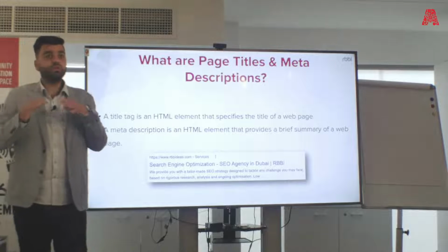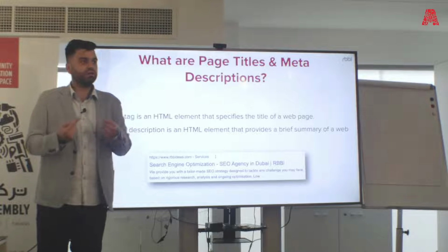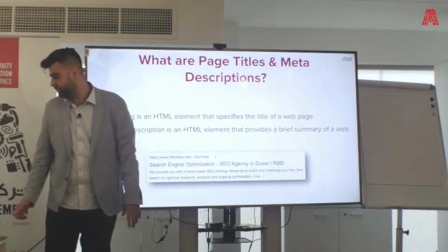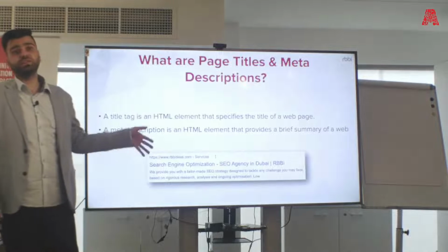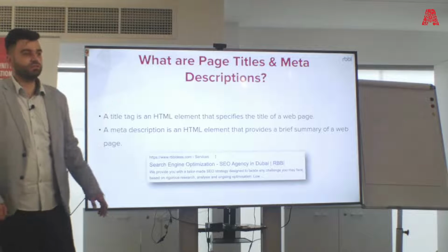You need to make it unique for each page, because each page should be talking about only one topic. So you should have one unique title tag and not duplicate them inside the website, for each page on your website. Okay? You don't get benefit out of it. It is the most important ranking factor, and if you are duplicating it, you are missing an opportunity to get visibility on the keyword that you are targeting.